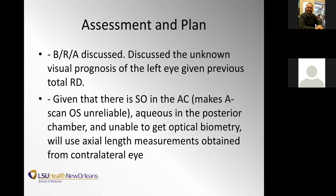So after our discussion with the patient, including unknown visual prognosis because he had a previous total RD with the macula off, and there's silicone oil in the AC, which makes the A scan unreliable because of the velocities of the different substances. When you go from front to back, usually you have just the aqueous followed by the lens, and then the silicone oil in a patient with silicone oil vitreous. In this case, there is silicone oil in the anterior chamber, so you have aqueous just inside the corneal endothelium, and then silicone oil, and then more aqueous in the posterior chamber, followed by lens, and then silicone oil. So it makes the readings for the A scan unreliable and overestimates the axial length, and we'll get into that a little bit in a second too.